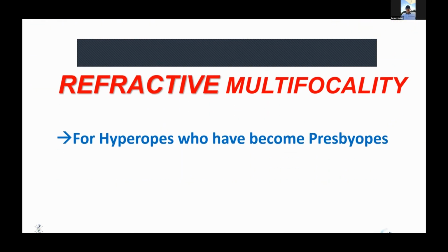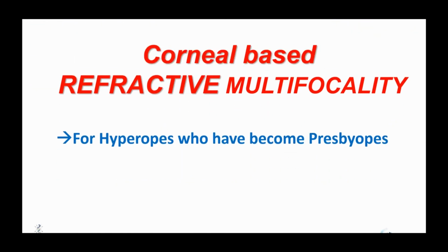The combined correction for hyperopia and presbyopia is an elective indication for corneal multifocal correction surgery. Classic monovision is usually reserved for the surgery of presbyopic myopes. In this presentation, we will see what separates but also brings together these two approaches.